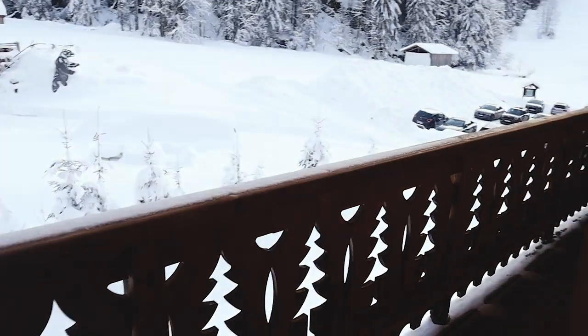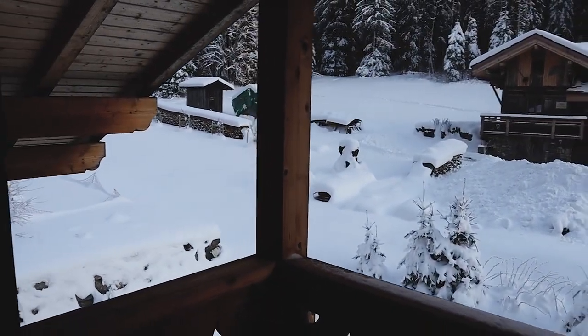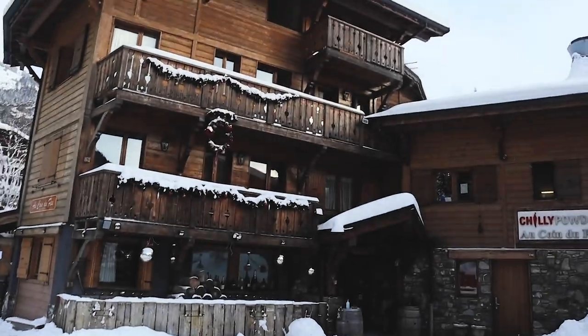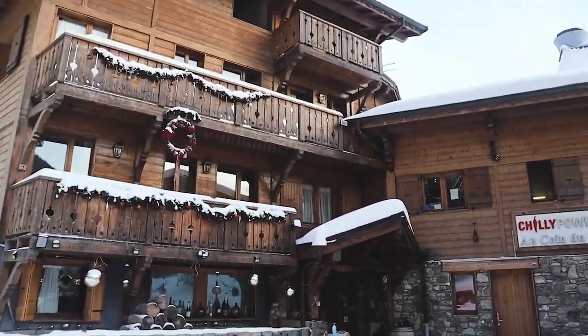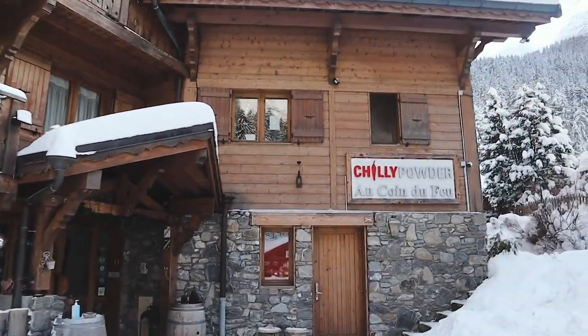So this is Louise and Charlie's. Goes out to this amazing balcony. Look at that. Amazing. Better keep the heat in. So this is the main chalet for Chili Powder, where we are coming later for dinner.